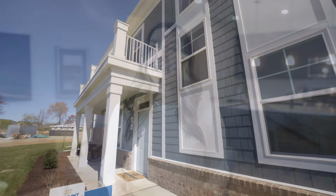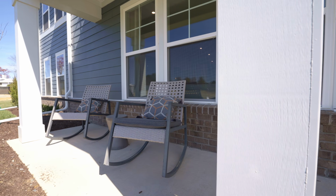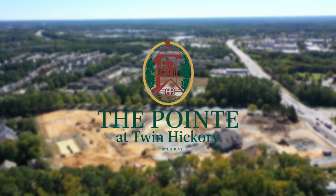Welcome to the Lincoln, a private entry condominium floor plan by HHHunt Homes. With 2 bedrooms, 2 bathrooms, this is a 1-level home, and I'm excited to explore it with you. This floor plan is one of the many floor plans offered by HHHunt Homes in the Pointe at Twin Hickory.